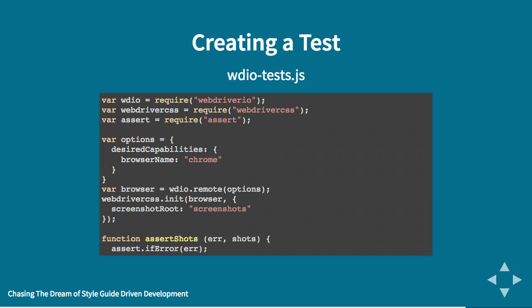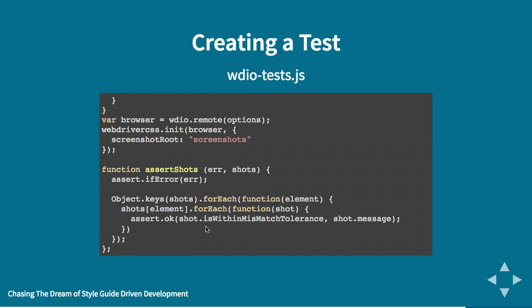So here I'm just saying where the screenshots are going to show up. And then this is actually a function that I got out of some walkthroughs of how these tests can be created. It's on a gist somewhere, which actually just handles the assertion for the screenshots. So it walks through all the screenshots that were created, compares them to the baseline, and if it doesn't hit a specific mismatch tolerance, it throws an exception.